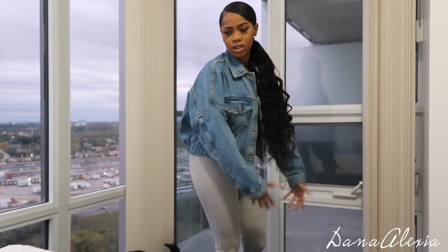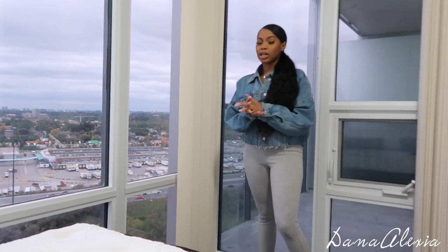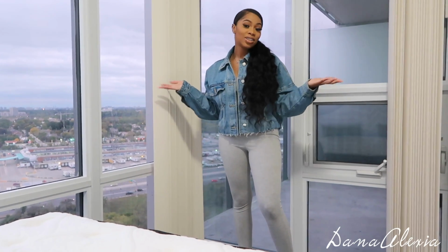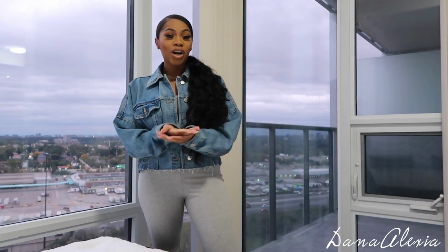I'm thinking of maybe even adding, I was gonna add my little vanity here, but I'm just gonna put that in the glam room. I think I'm gonna put a little, not a sofa, but a little chair. I don't know, you guys, this is my first time having this stuff, so I have so many ideas that I want to try.